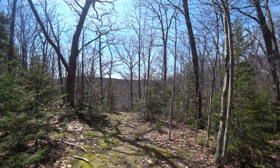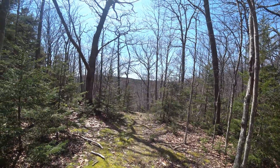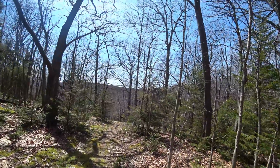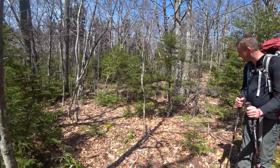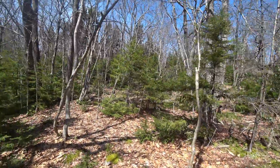So we just filled up with water. There is a ton of fresh water coming off the mountain. We chose to fill up at an area back there. I think the water was a little bit more fresh, although that looks pretty good. Looks pretty good indeed.